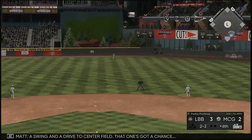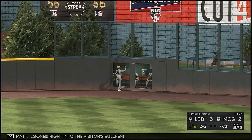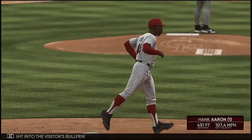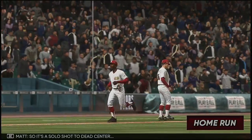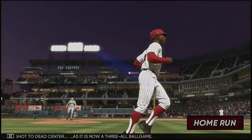A swing and a drive to center field. That one's got a chance. Gone, right into the visitor's bullpen. So it's a solo shot to dead center as it's now a 3-all ball game.